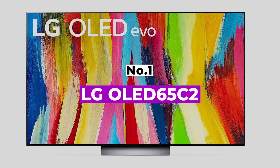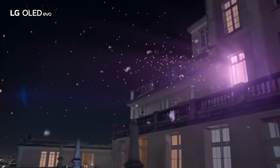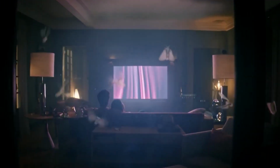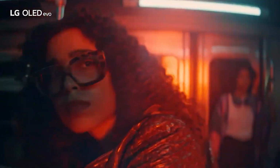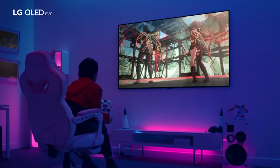Number 1. LG OLED 65C2. While there are certainly reasons that you might want to opt for a rival, LG's OLEDs have been the go-to premium TV of choice for most people for years now. That means there's huge anticipation for each year's new models, particularly those in the C series, which have typically been the sweet spot between performance, features, and price.